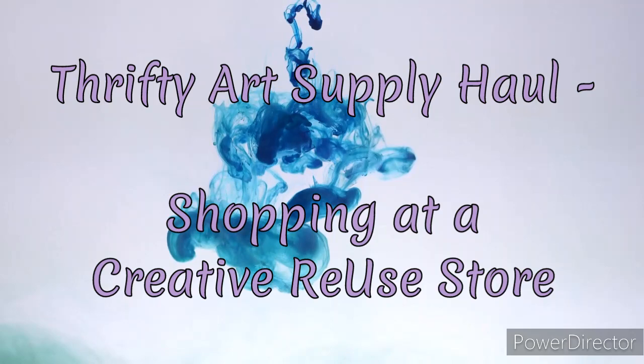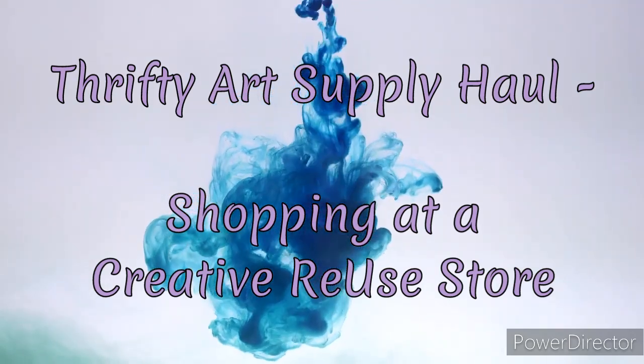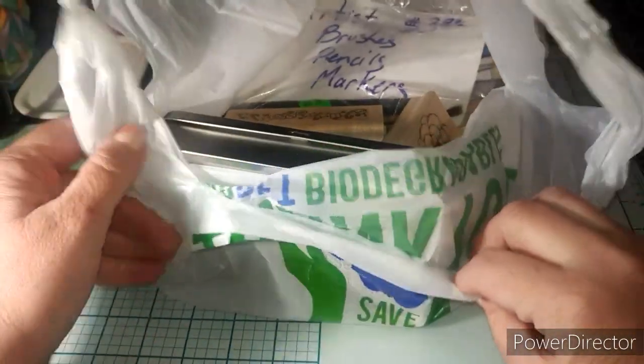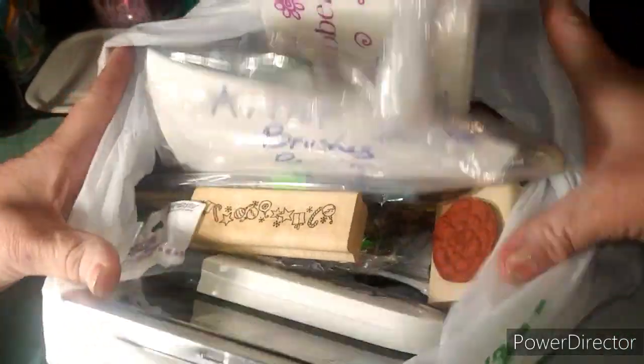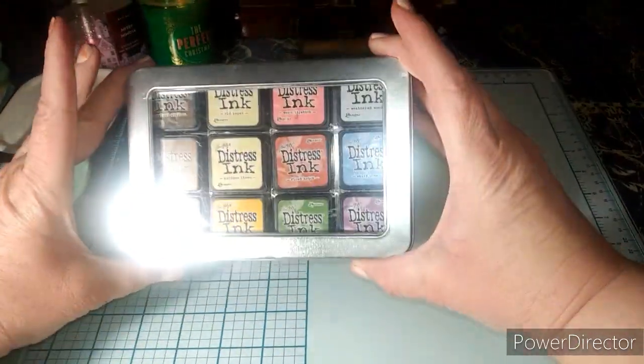Thrifty shopping at a Creative Reuse store. A Creative Reuse store is basically a thrift store but for art supplies, and the one in my town is called Who Gives a Scrub. It's one of my favorite places to shop for art supplies. You never know exactly what you're going to come up with. So here is a little array of what I got.